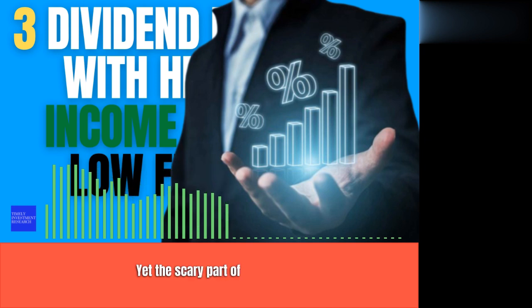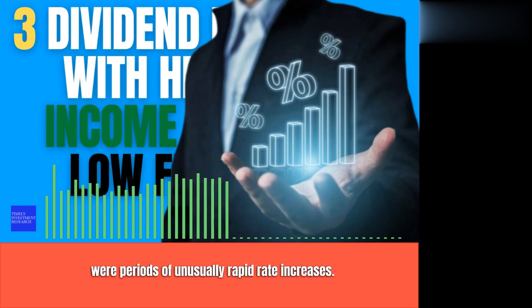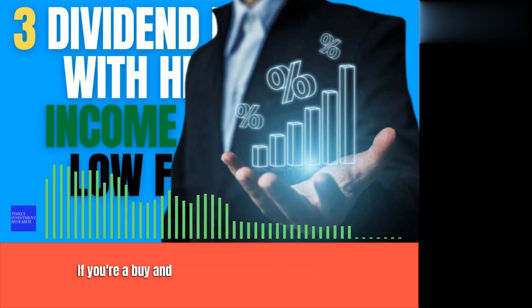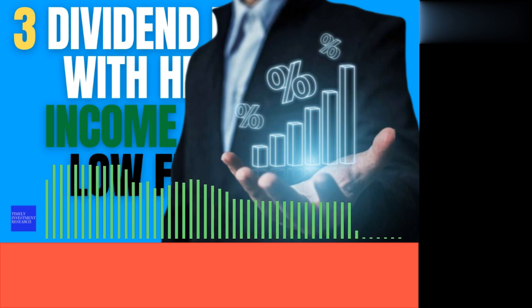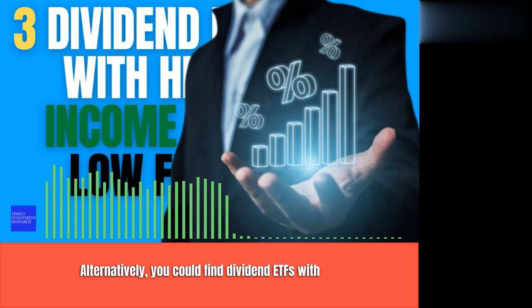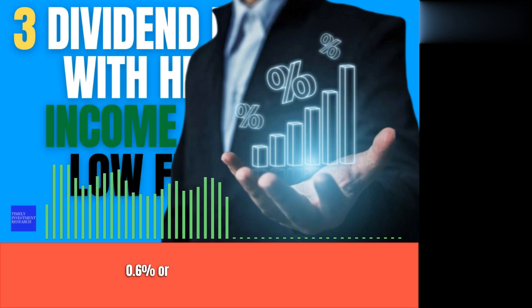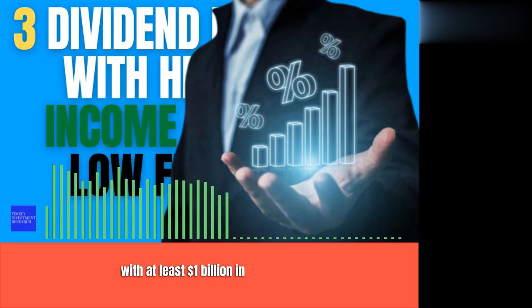Yet, the scary part of that data point is that the 3 times when high-yielding dividend stocks underperformed the index were periods of unusually rapid rate increases. That's precisely the situation we face in 2023. So, what do you do? If you're a buy and hold investor, you might consider some dollar-cost averaging to ride out the low points. Alternatively, you could find dividend ETFs with high income, 4% yield or higher, and low fees, 0.6% or lower, like the ones here. And, for liquidity purposes, I've only included dividend ETFs with at least $1 billion in net assets.